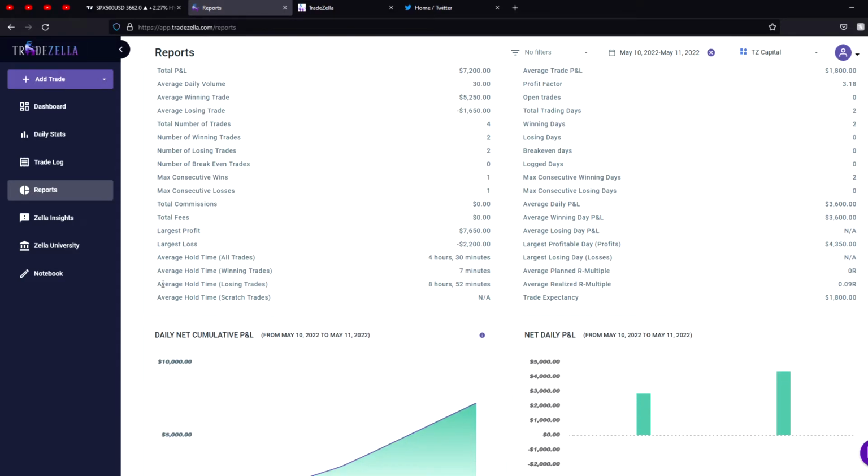Then you also get some interesting stats here in terms of your average hold time. So the average hold time for all my trades is 4 hours, but you look at the discrepancy between my winning trades and my losing trades.